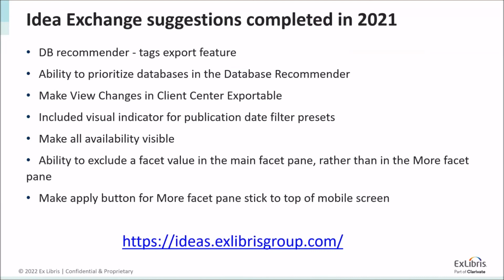In the past, if you selected one of the presets, there was no good visual indicator to show that you had set that. The slider would adjust so that you could see that if you set like a year, 2 years, 5 years, and that wasn't very visible. We improved that with the new facet changes.